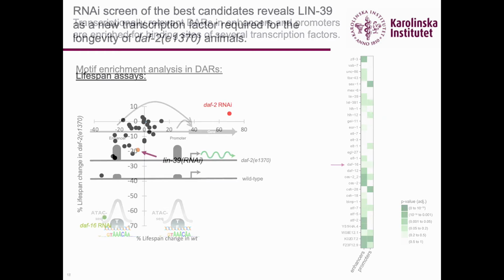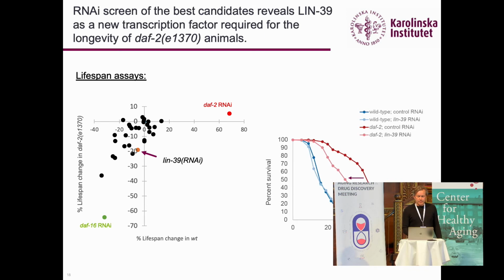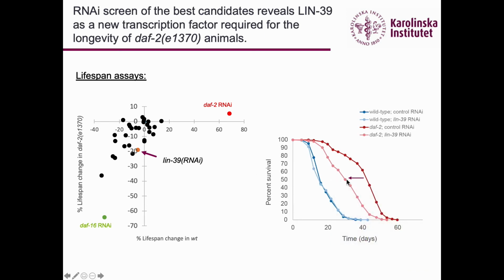We did that by RNAi, conducting lifespan assays to look for any transcription factors that would specifically suppress the longevity of DAF2 mutants while not so much affecting the lifespan of wild-type animals. The candidate I want to focus on now with you is a Hox transcription factor called Lin39. You can maybe appreciate its effects better here in such a longitudinal lifespan analysis. When you knock it down, and these are the two blue lines in wild-type background animals, this doesn't have much of a lifespan phenotype or effect. However, if you do it in a DAF2 mutant background, this blocks or substantially suppresses the longevity.